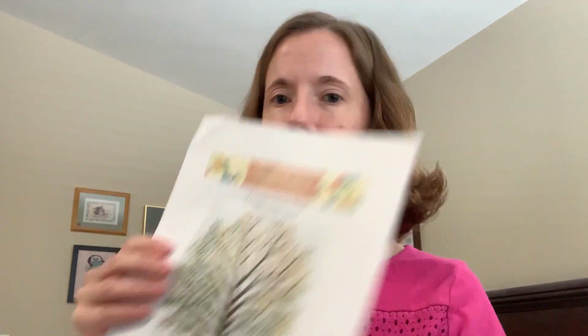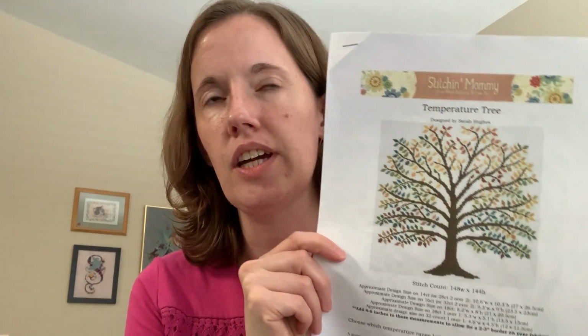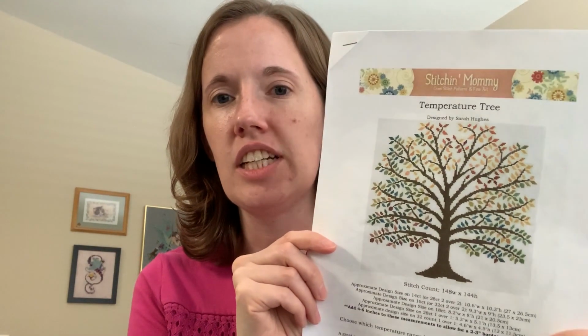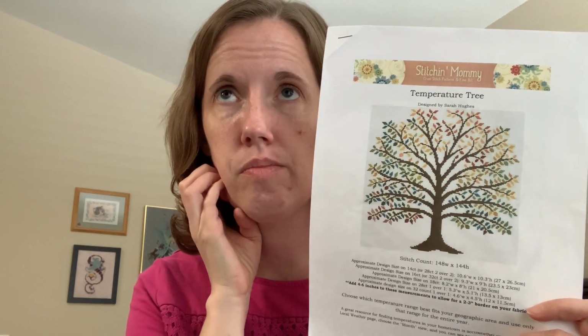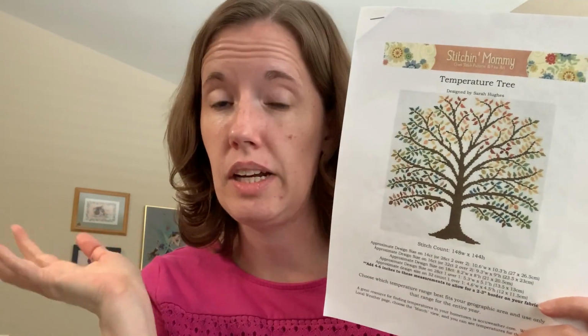I also worked on my temperature tree a little bit. I got caught up on this yesterday. So instead of the teacher gift, I worked on this, although I did have some time. Oh yeah, we watched Deadliest Catch again last night. So last night I worked on the teacher gift a little bit more than I was expecting to. So, I mean, any time is good time.